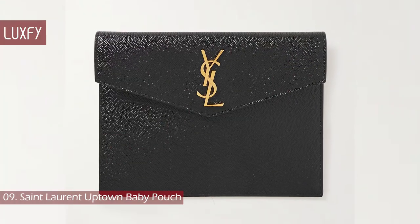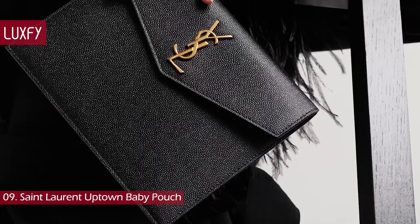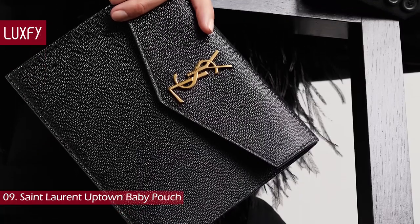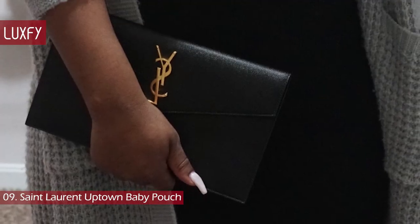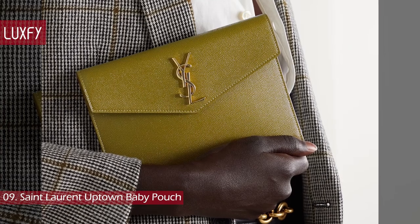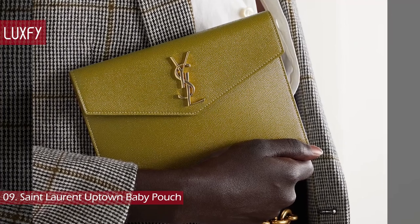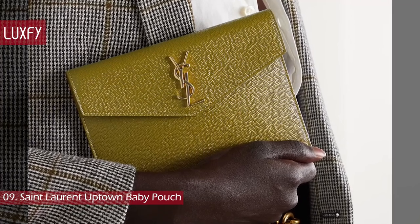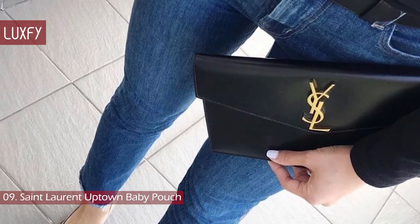Number 9. Saint Laurent Uptown Baby Pouch. If you are looking for the ideal evening clutch, look no further. When you buy something from Saint Laurent, you can rest assured knowing you are buying quality and style. Crafted in Italy from textured leather, this Uptown Baby pouch has a sleek envelope shape with the iconic YSL gold hardware. It is the perfect companion for glamorous evenings when you want to travel light.